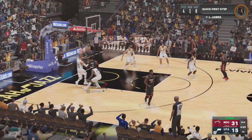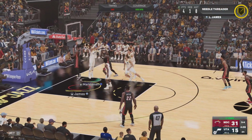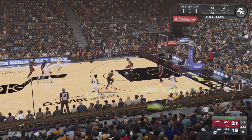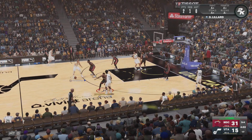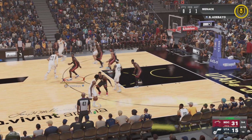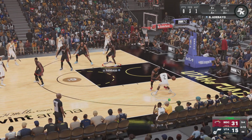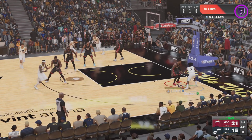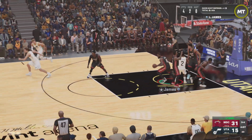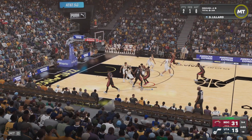Now here's LeBron. The kick outside to Butler. No good on the triple. Utah trails by 16. Outside, Markkanen. The pass to Sexton. No good that time. Good work defensively by Lillard. Adebayo passes to Lillard.